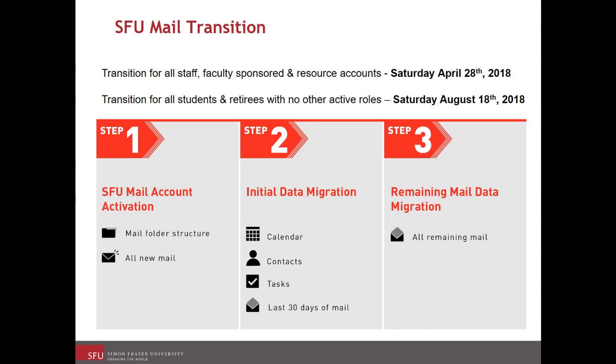Are the new servers active now? Can we switch earlier? The servers are active, but your account is not on it. Yes, so the 28th of April, you're keen. I like that, but you won't be able to use it until we switch your account over. The first step that's going to happen on the 28th of April is they actually need to create your account in SFU Mail, get that folder replication, and move the content across. So that's the first thing that's going to happen on the 28th.